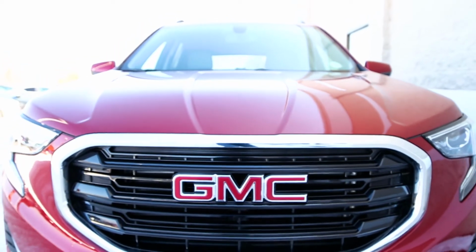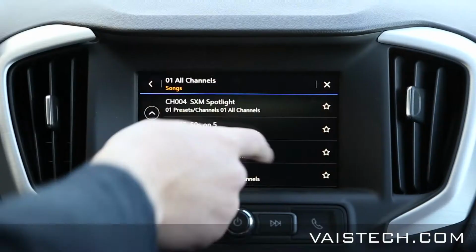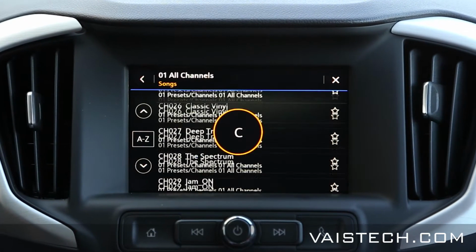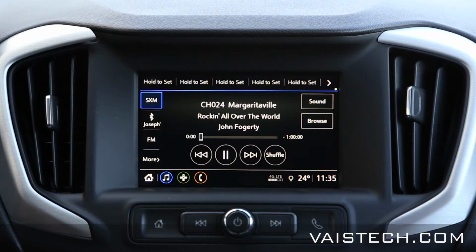GSR for GMC and Chevy by VAIS Technology. High-quality satellite radio integrated right into your car's factory radio and steering wheel controls.